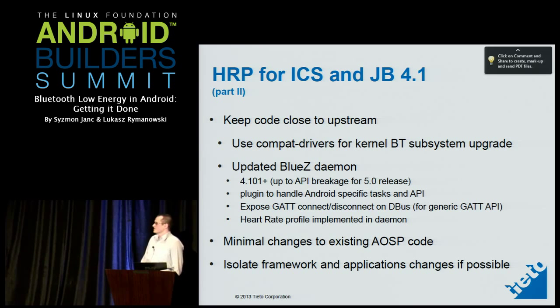When we use the watchers, I mean, when you register on watchers for the specific low energy profiles, we have to trigger connect to GATT anyway. So that's why we need it. But also we thought that it might be useful in the future when we want to expose the GATT API for applications if they would like to use it. And the heart rate profile, we implemented it in the daemon and we upstreamed it after a couple of refactors.